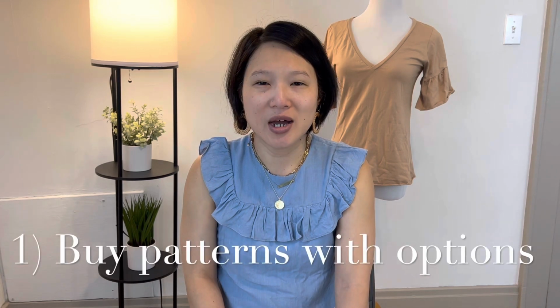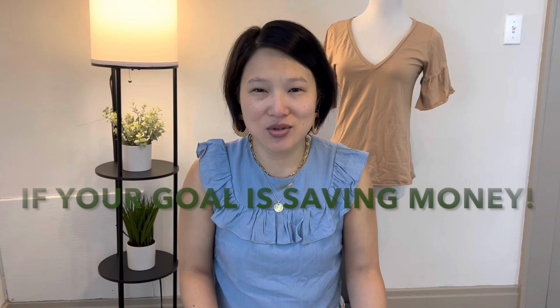Tip number 1 is to buy patterns that have options. And there's two different things that I mean by this. The first is, if you purchase Big Four patterns, look for the wardrobe patterns that have multiple types of garments all in one envelope. It's often like an entire outfit that you can make for yourself. Now, don't buy the wardrobe pattern if there's only one thing that you like in it. If you only want to make the jacket, then it's a waste to buy that pattern. But if you really do like multiple garments that are in the envelope and you would think that you would make them, that could be a really good value where you could just buy the pattern once but make it over and over again.